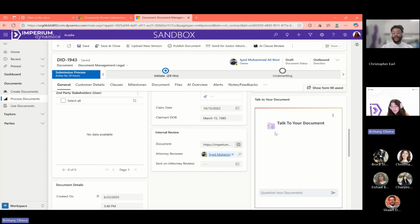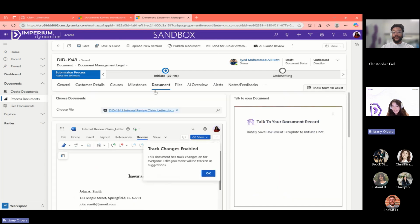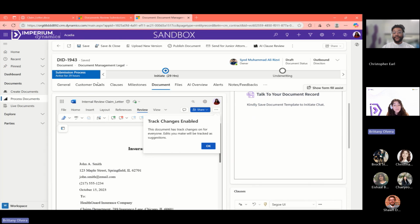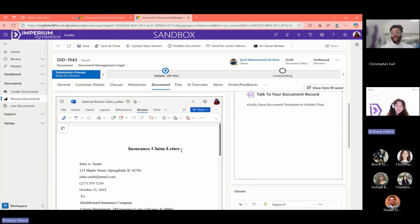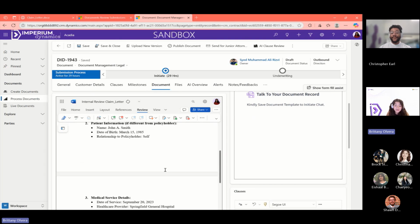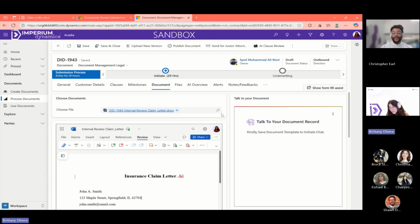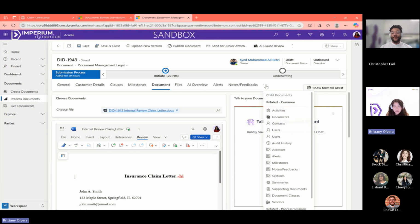Here, Tom can also utilize, once again, that Azure OpenAI to talk to his document. And Acadia is even plugged in with Microsoft Word. So here we can see how Tom can actually go in Acadia and edit, redline, and view this document all within one platform. Again, we see that AI feature coming in handy to talk to the document and ask any questions that he might have, as well as see other AI features such as AI overview and AI summary.